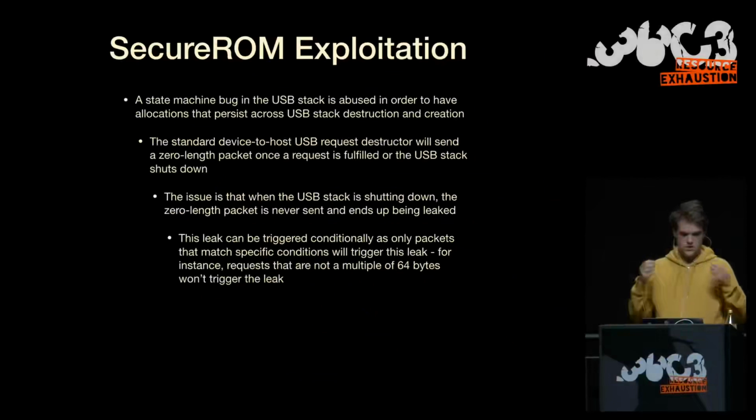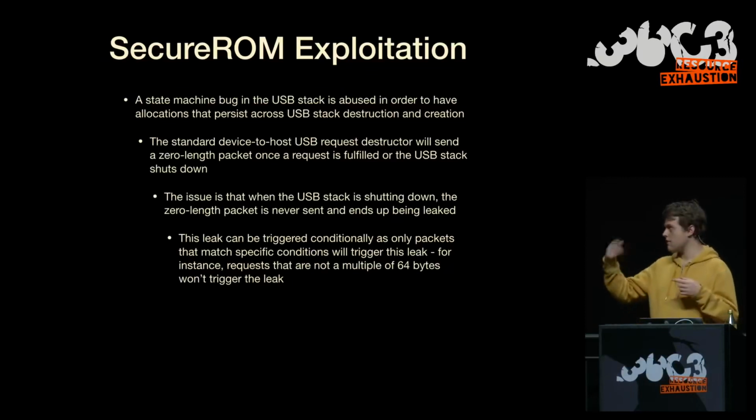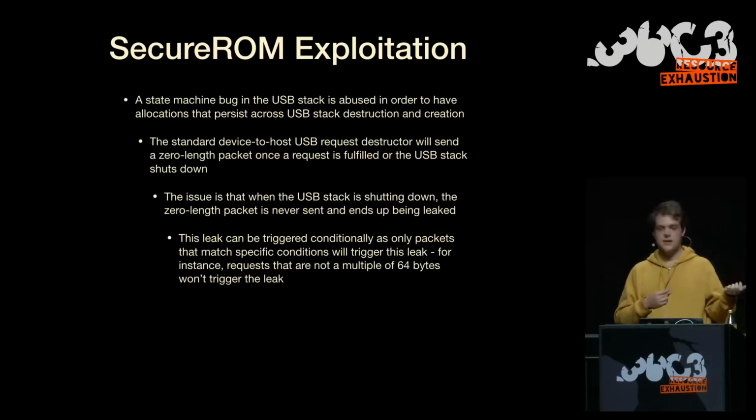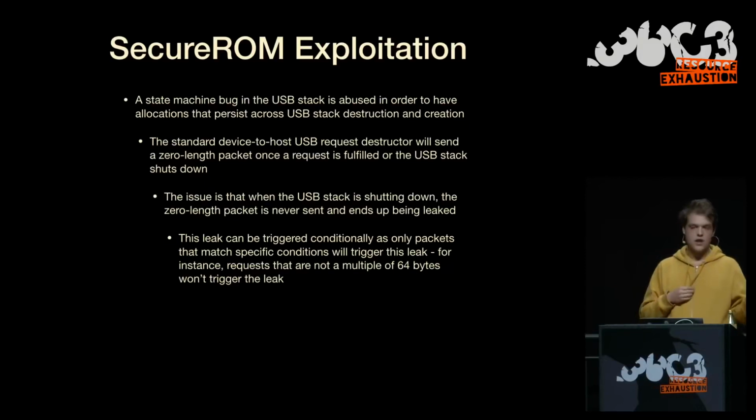So once you have a transfer from the device to your host, the structure will actually send out a zero-length packet once the request is fulfilled or the USB stack has to shut down. And the issue is that if you're actually shutting down the USB stack, the zero-length packet is going to be sent into the void, and it will never be managed because the pointer of the list of in-flight transfers is going to be nulled out later on. And this leak can be triggered conditionally because zero-length packets are actually only sent upon specific conditions. For instance, requests that are not a multiple of 64 bytes will not require a zero-length packet from the device, and so it's not actually going to be sent, and nothing will happen.